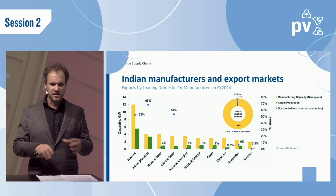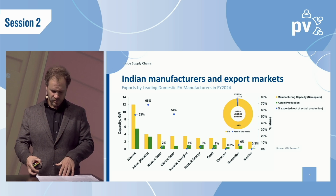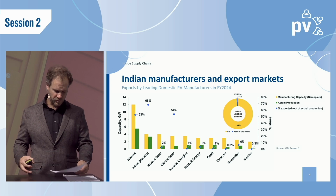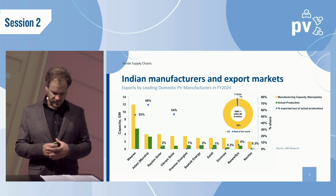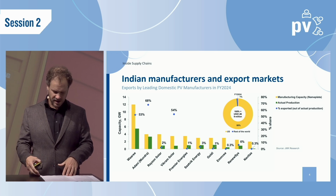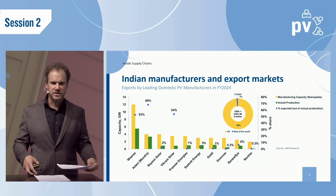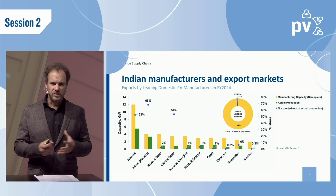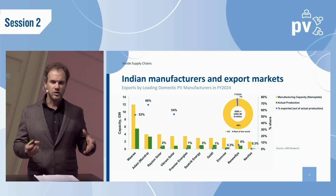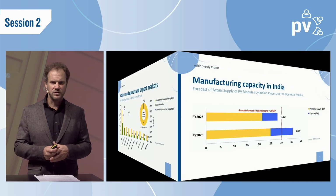Of course, the Indian market has some protectionist policies in place. It has the approved list of models and manufacturers, the implementation of which was delayed by some time, but it is in place now, providing some domestic market protection for Indian manufacturers. And then also public tenders: about 8 gigawatts a year of public tenders are reserved for domestic content requirement cells and modules.